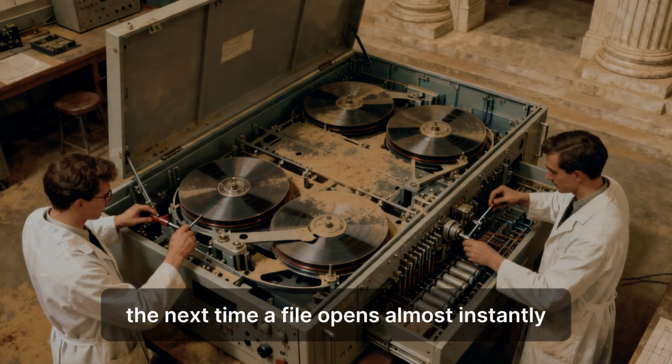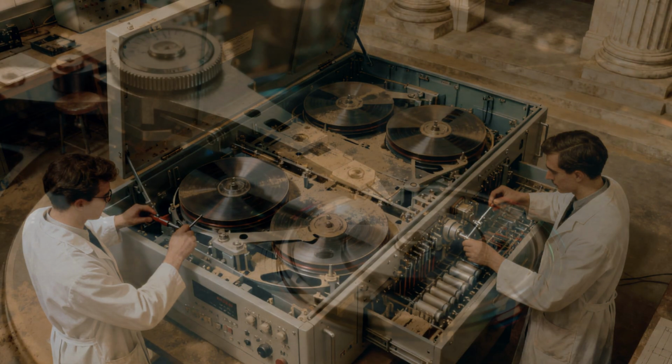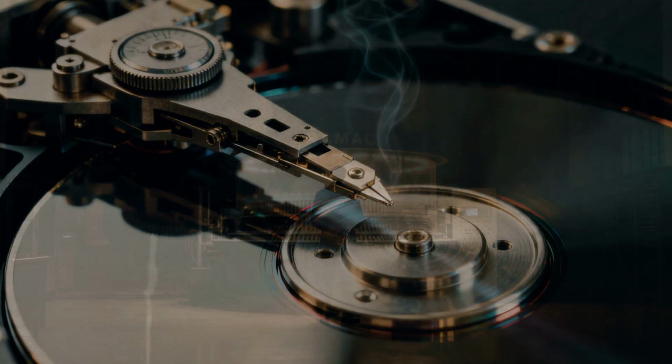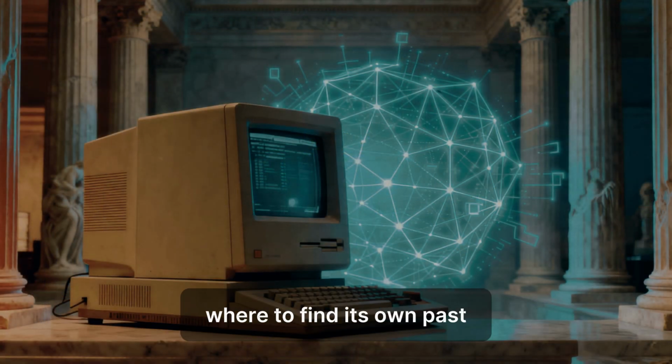The next time a file opens almost instantly, remember the engineers who once balanced 50 giant platters, floated heads ahead on a cushion of air, and listened to a mechanical library spin. They were not merely building a large storage machine, they were teaching the computer where to find its own past.